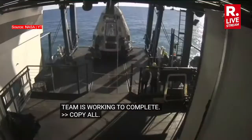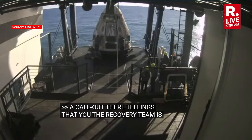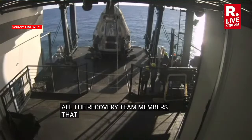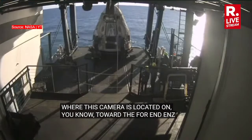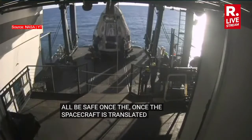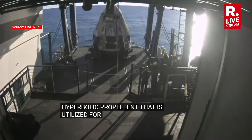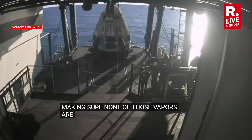Call out there telling us that the recovery team is doing the second round of those hypergolic sweeps. This helps ensure that all the recovery team members that are located basically right where this camera is located, towards the forward end of the recovery vessel, will all be safe once the spacecraft is translated forward. So we're just doing some additional steps to make sure that the hypergolic propellant that is utilized for maneuvering the Dragon capsule while on orbit, none of those vapors are still present on the exterior of the capsule.